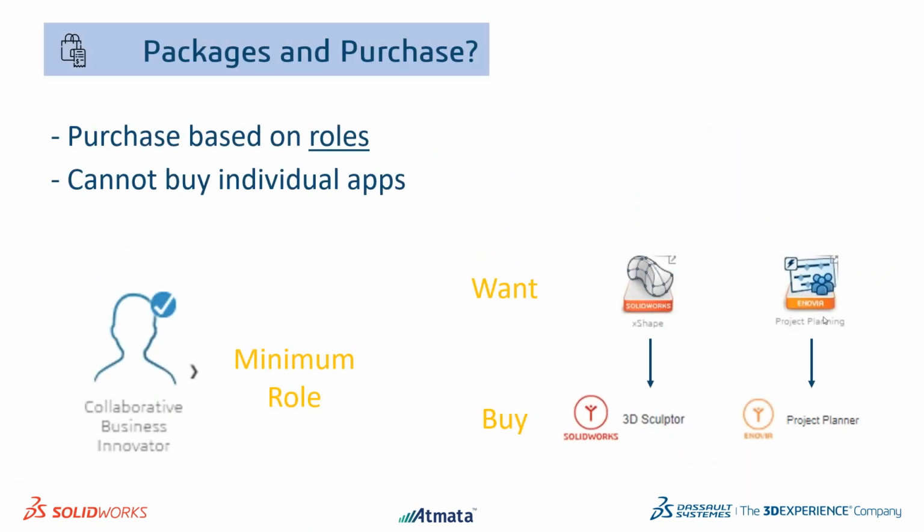And remember, we only sell roles. You cannot buy individual apps. So what is an app and what is a role? The minimum role required here is the Collaborative Business Innovator. The role for X-Shape is called the 3D Sculptor. And if it's the Project Planner, then you have the project planning app. So the Project Planner is the role.